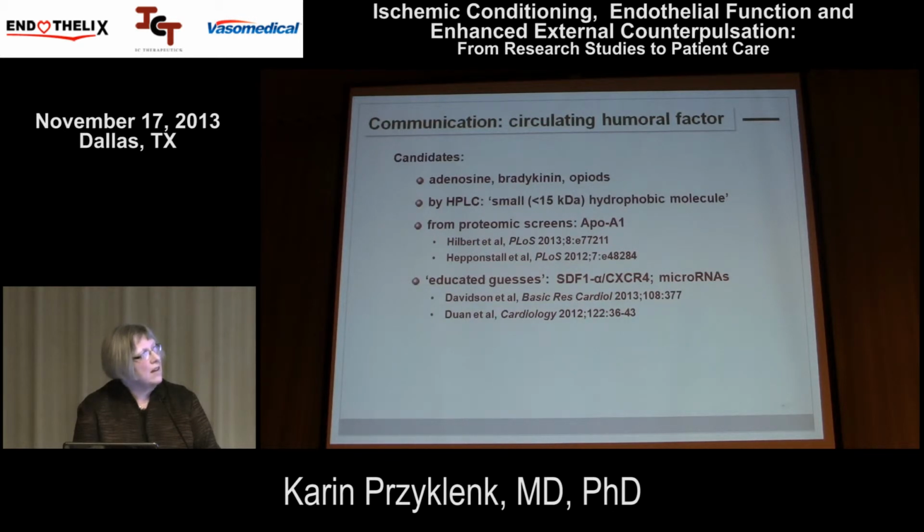Interestingly, the one uniform theme to come out of several of these proteomic studies is ApoA1, both from experimental studies and from a clinical screen of human plasma after brief limb ischemia. And this, of course, is also accompanied by several educated guesses. People have seen something go up in the plasma and have pursued this.